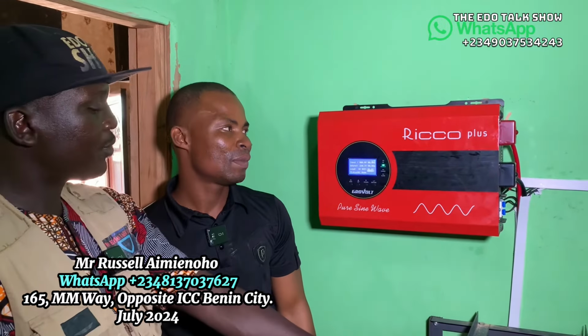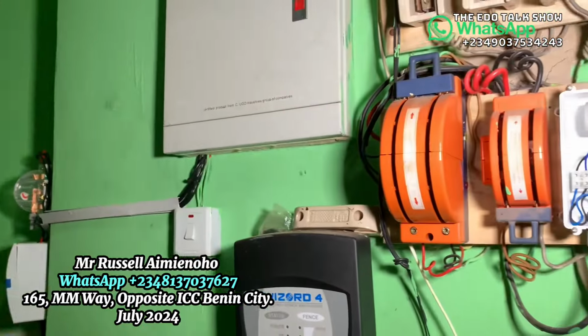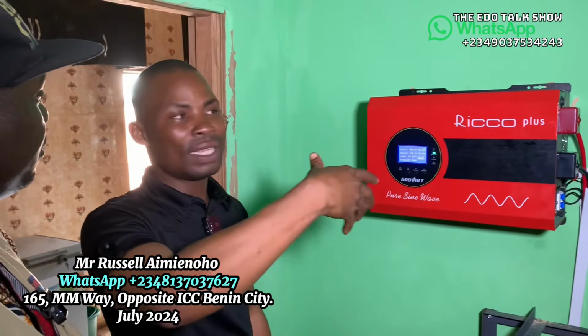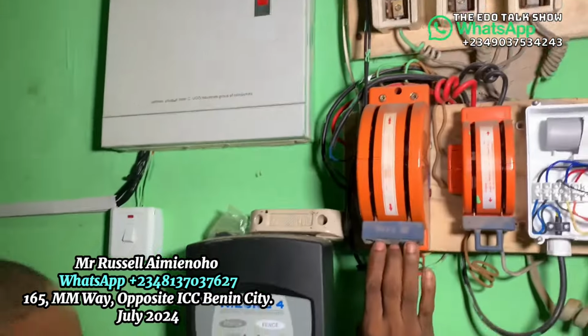Okay, sir. What about if you put on a generator apart from NEPA light? It will charge. Forget that one, it has a NEPA changeover. If you are on generator, because they have a bigger generator, which we tested yesterday, once they put the generator on like this, there is a changeover. If they just carry it and put it on the generator, yes.